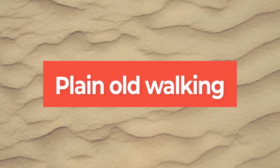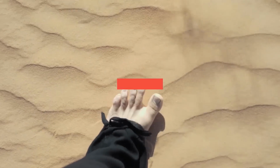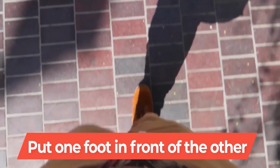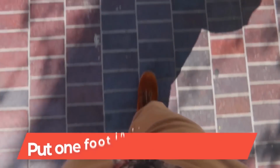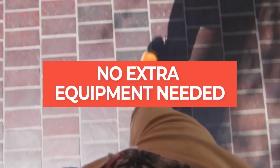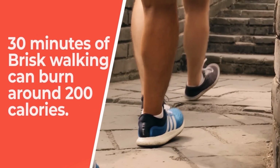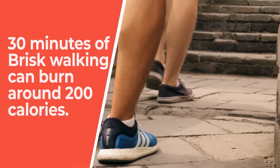One of the easiest and most effective ways to get physical activity into your life is simply to put one foot in front of the other. Besides a pair of comfortable shoes, there's no extra equipment needed. Walking over 1 mile per day can lower your mortality rate by over 20%. Just 30 minutes of brisk walking can burn around 200 calories.